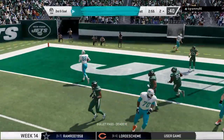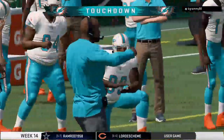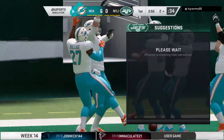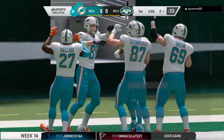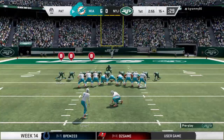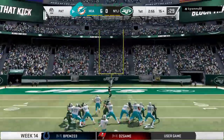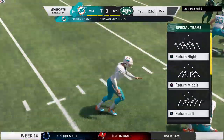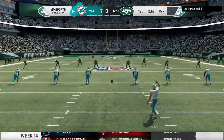And he'll take this into the end zone for a Dolphins touchdown. Mike Gesicki, his 6th touchdown of the season. And the Dolphins take it right down and score on the opening drive. Extra point up and good by Sanders. And that makes the score 7-0.